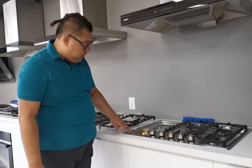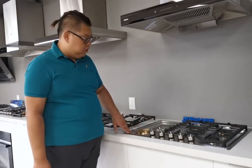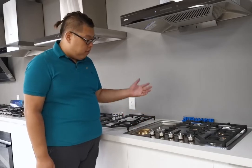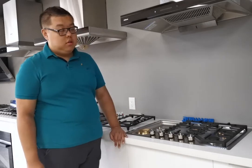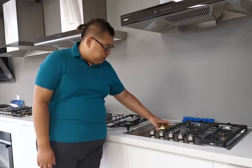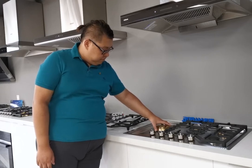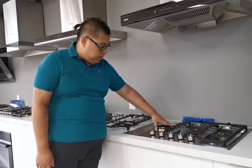And for this one, like I just said, there is no welding point. It is very easy to clean. We can get everything out and clean the whole thing. It's very easy. Here I put everything back. It is very easy to put it back or get it out.